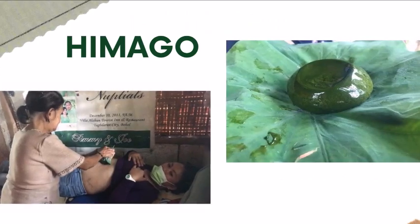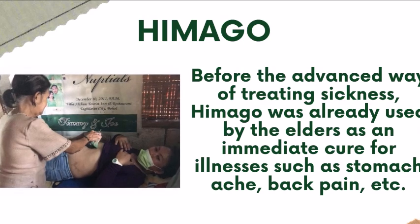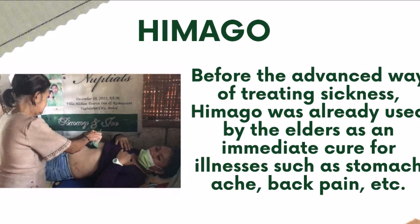Himago. Before the advanced way of treating sickness, himago was already used by the elders as an immediate cure for illnesses such as stomach ache, back pain, and others. They oftentimes used the batang-batang plant as the main element in the process of himago.